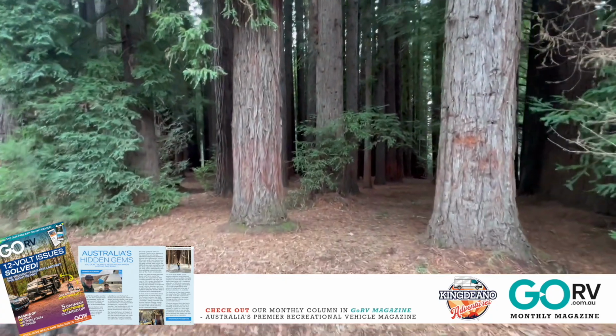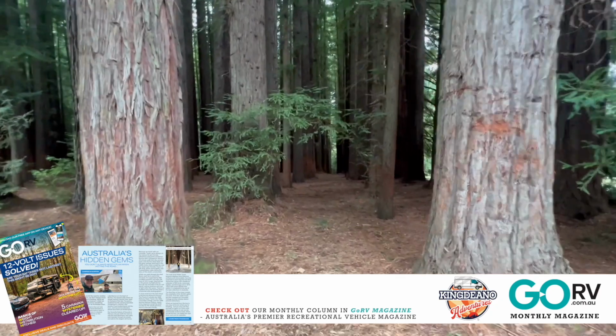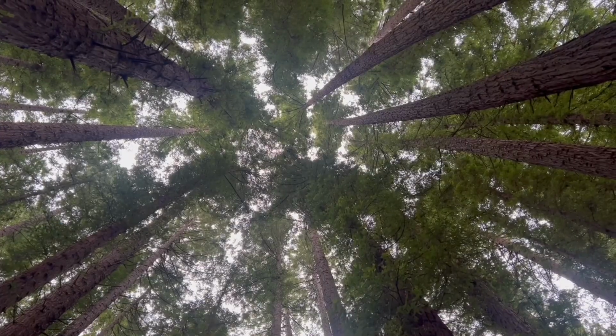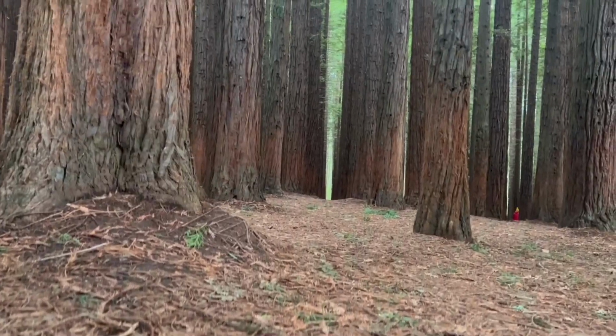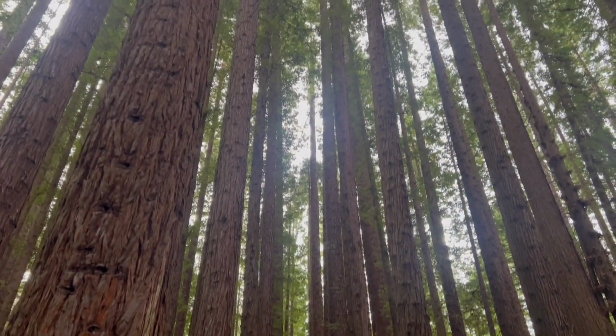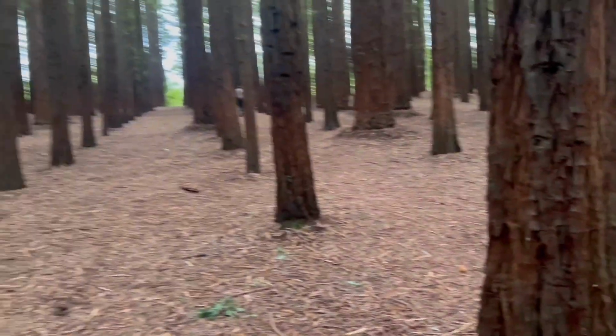Adam and I just took it in turns. So one of us would stay in the car with Twyla while the other one went and explored. There was so much to see. It was absolutely stunning. Great place for photo opportunities. Even though there were quite a few people there, it felt like you were by yourself. The way the trees were lined up, you lost vision of other people that were around.